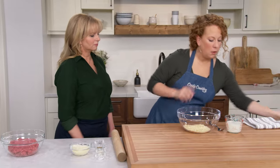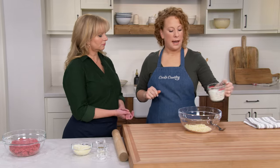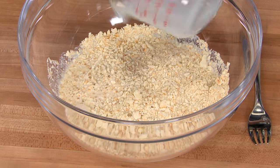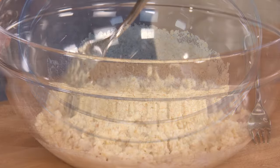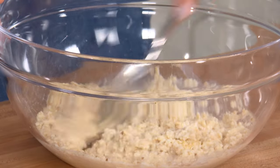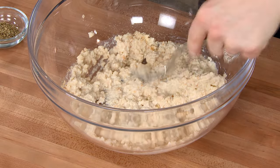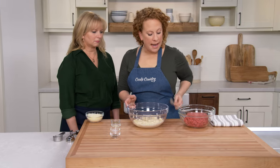And then for the milk portion, this is one cup of whole milk. I'm just gonna add this in here, and then I'm gonna let them sit for about 5 minutes until the saltines have had a chance to soften. All right, so using this fork, I'm just going to mash it all in until a nice smooth paste forms. That looks good enough.